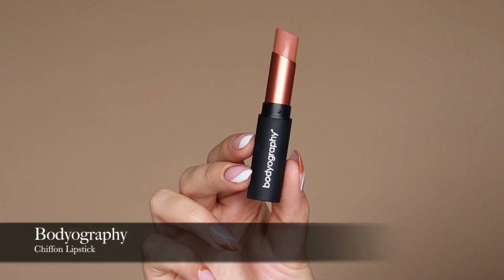And then lipsticks, I'm going to use two from Bodyography. One is in the shade Pop the Question, and then the other is in the shade Chiffon. And this is like their textured fabric lipstick. It's so cool. Like a nice satin finish, very hydrating. But I think it's a bit too pink.